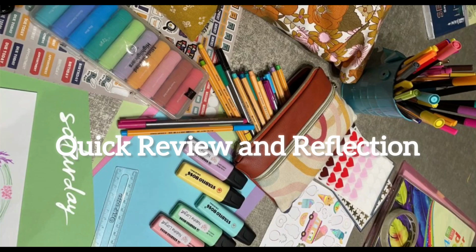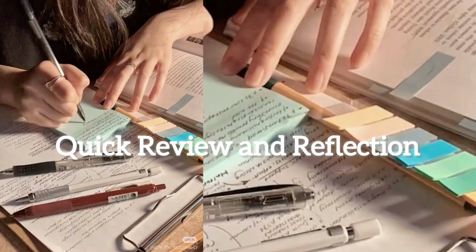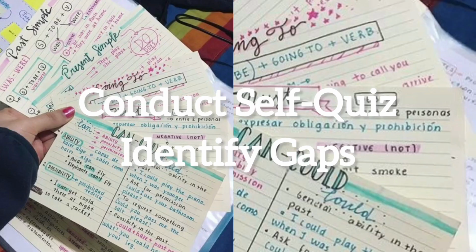Review notes. Summarize the main ideas either by writing them down or saying them aloud. Self quiz is very important. Test yourself on the content using flashcards or by answering questions at the end of the chapter. And identify gaps. Highlight areas you need to revisit or dive deeper into later.